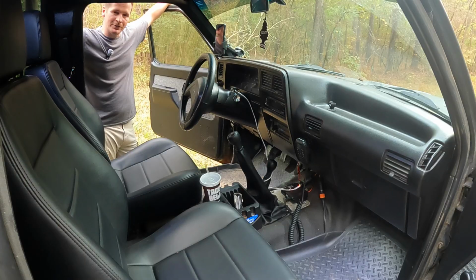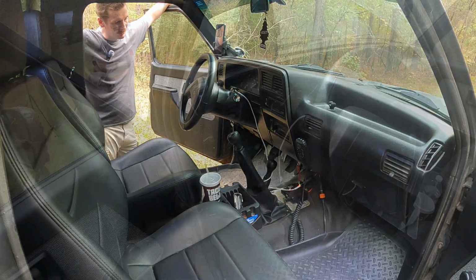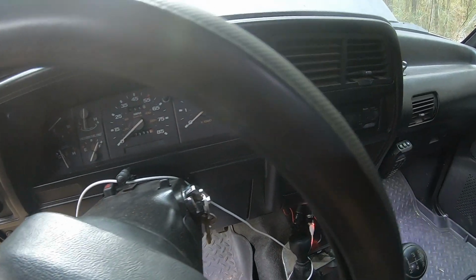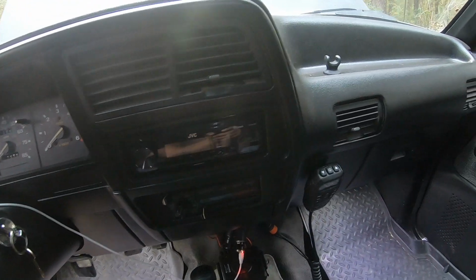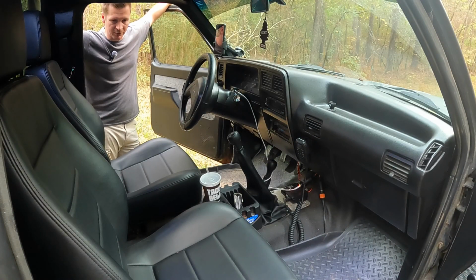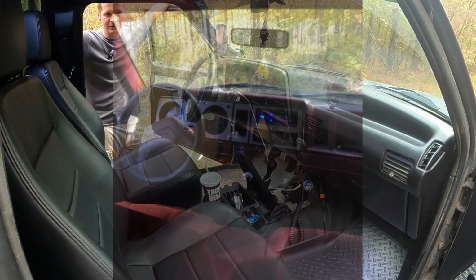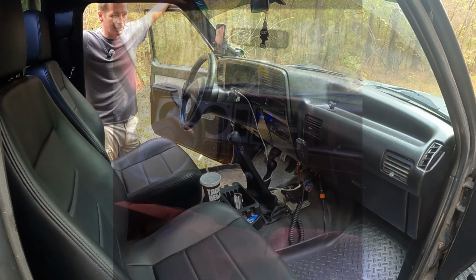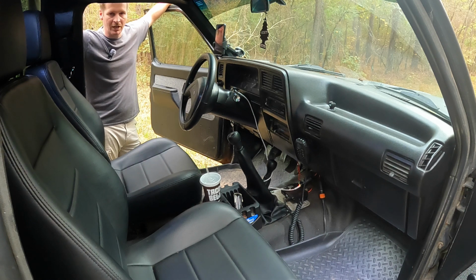Okay. All right, so now that we're inside, I'll give you guys kind of an overview of what I did to the interior. So I did spend a significant amount of time restoring the interior. We're going to put some pictures up, but this Bronco 2 came with an ugly red 80s interior. Everything was red. Carpet was red, the seats were red, steering wheel was red, dash was red, the headliner was red, everything was red. I loved it.